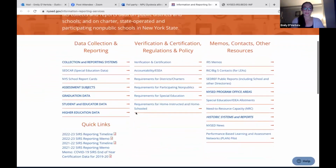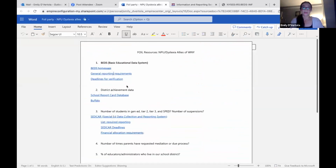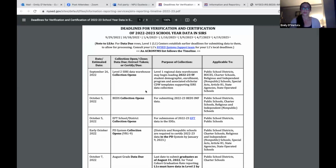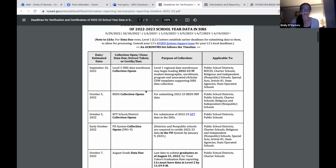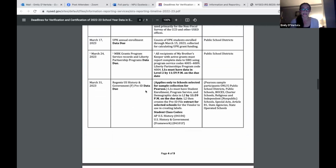This is on NYSED's website. They have a dedicated special education data database, which I'll show you, and the report card database, which I'm sure a lot of you have seen. So this is where you would want to start in looking for what is required of schools to report. And then this is a timeline. This is what the 2022-2023 deadline list looks like. So I think down on page 6 is where you'll find things relevant to special education data.